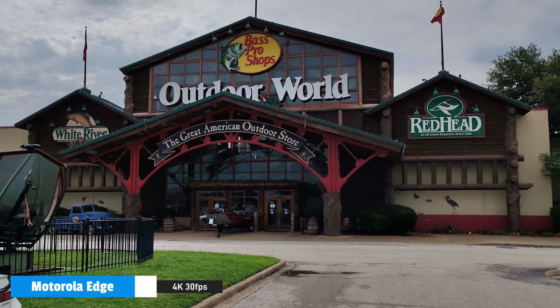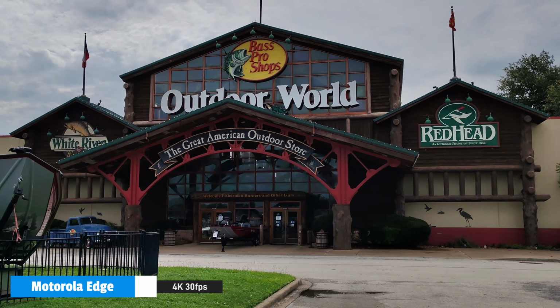Alright, so here we got the Motorola Edge 2024, and we are at Outdoor World at Katy Mills Mall, just outside of Houston. And we're gonna do a little bit of vlogging, I guess. I've never done really anything like this. We're gonna go in the mall, look at some places, take some pictures, and things like that.